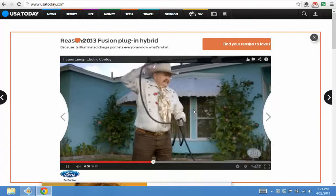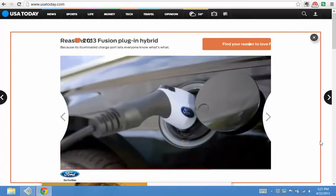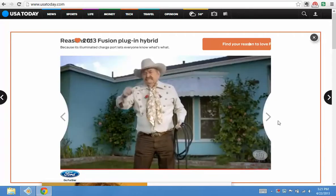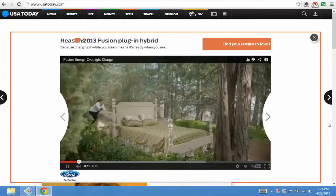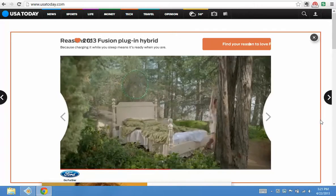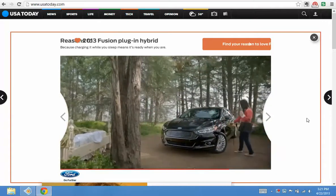How you plug in the Fusion Energi is your business. Showing you that it's charging is ours. In the time it takes you to get in 7 hours of winks, your Fusion Energi can be fully charged and ready to go using a regular 110-volt outlet. Pretty astounding.